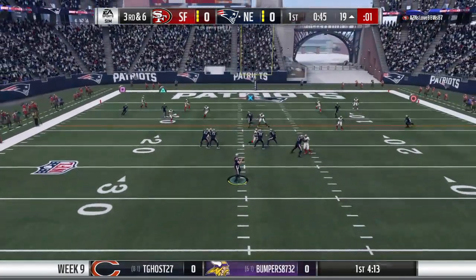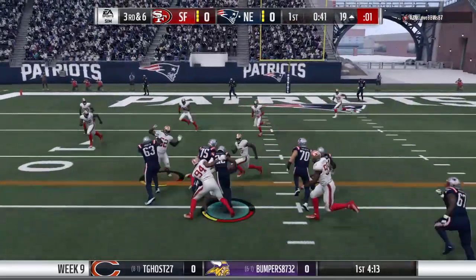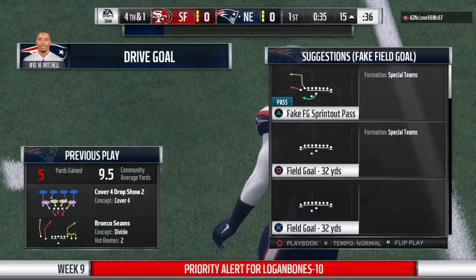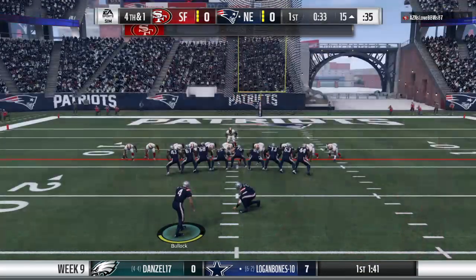Just beating the play clock is Luck. A dump off to Elliott. And a good hit there and knocked down hard at the 15-yard line. It's a gain of 5 on the play, and that's going to make it 4th down.